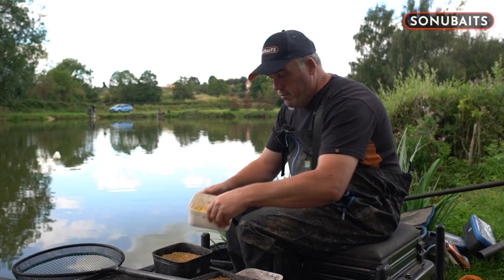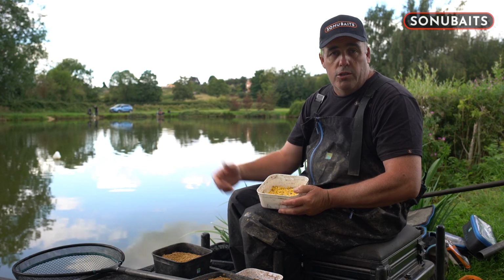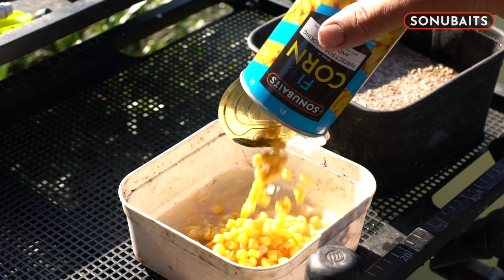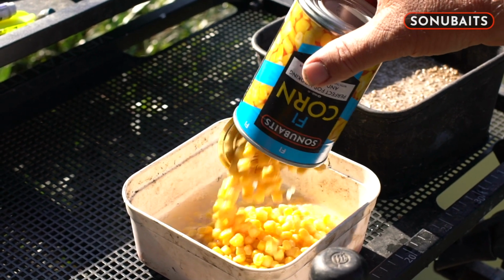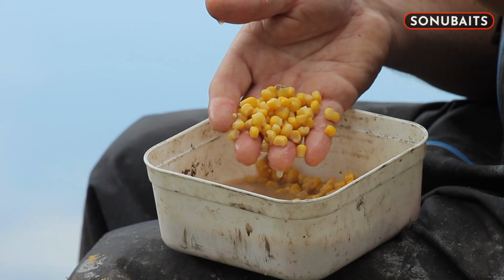Another really important bait, not just this time of year, but wherever you go carp fishing or F1 fishing or even skimmer fishing, is corn. I've got one tin of F1 corn. I've got a couple more tins of maize as well. And what I like about this corn is it's got those tiny little bits in.